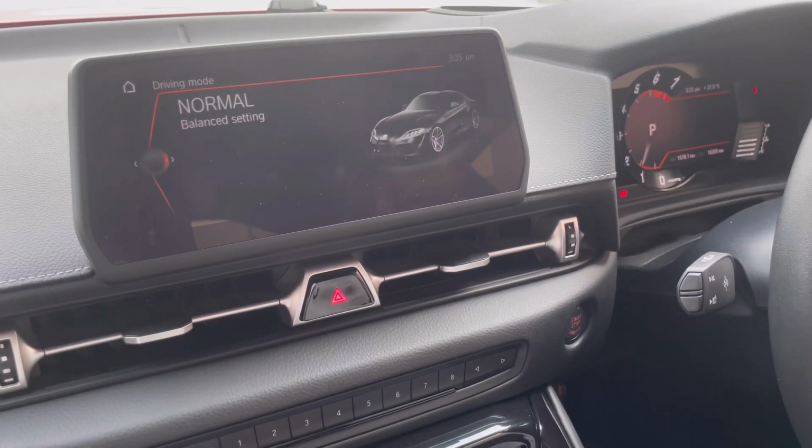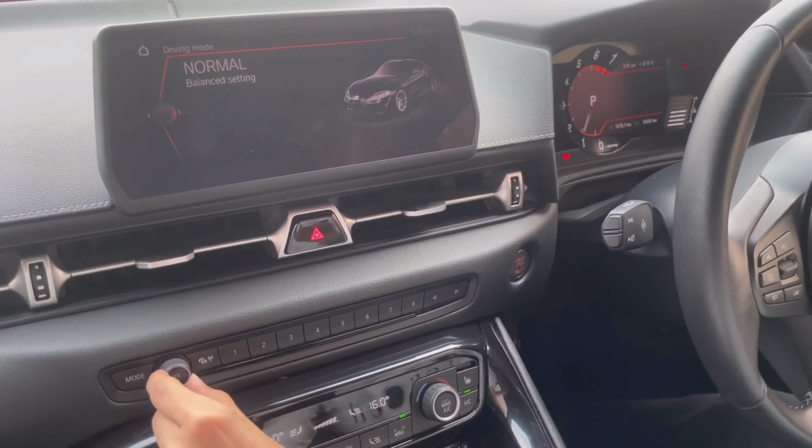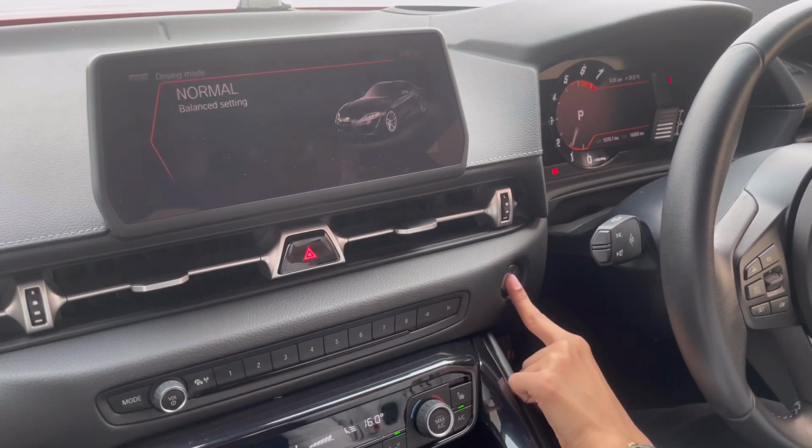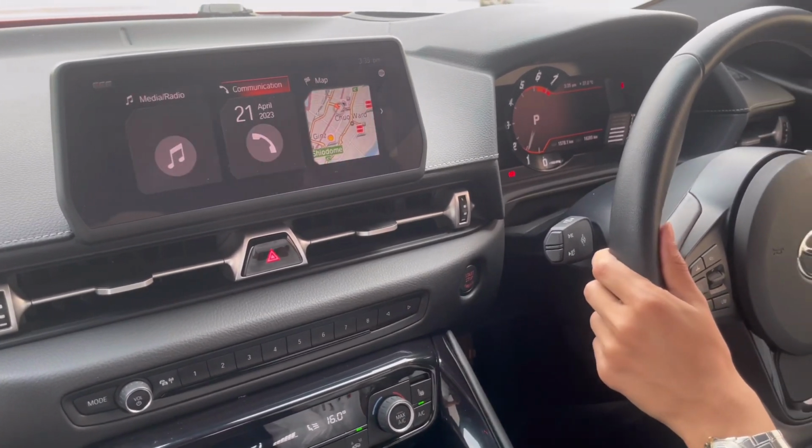There. And that's pretty much it. But you have your shortcut buttons like here, like your volume, and this is touch sensitive like a BMW would be. You have your start button here. And now let's come to the steering wheel.